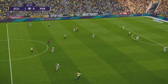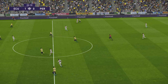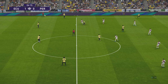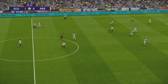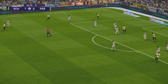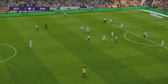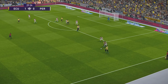Tries to get it forward quickly. Valencia. Cleared without complication. And that's a throw. Caicedo. That's nice. Puts it into the middle. And he's there to hoof it away. And he's made sure that that won't get through.